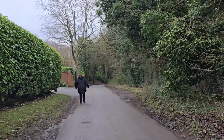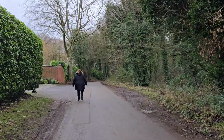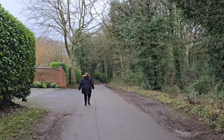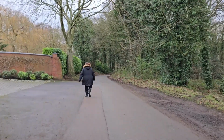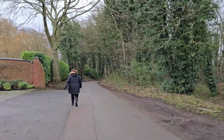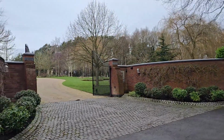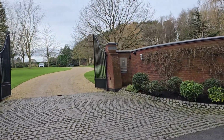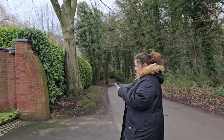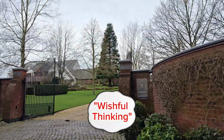We are nearly here. I thought it was further down, but I've just realised where we are now. It's about 300 metres after this house on the left hand side. This is a very nice house. This is where we're coming to live in the future. Babe, when are we moving in? Hello? We're not. Oh, that's a shame. Look at that. Beautiful.